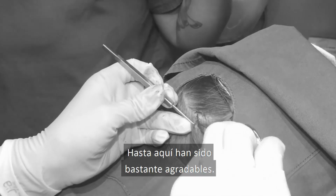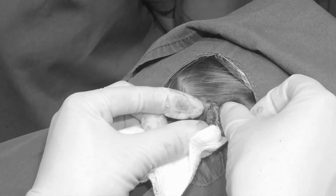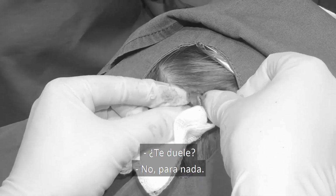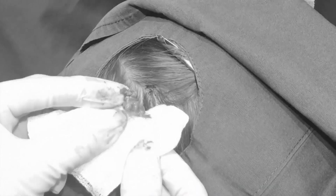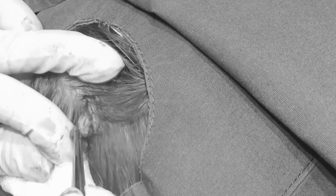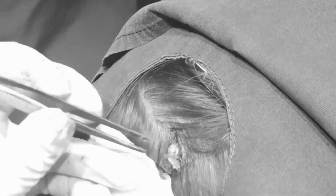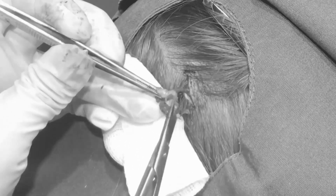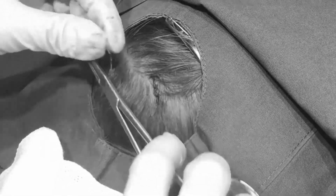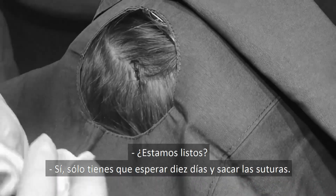Last one. So far, yours are pretty nice ones. Am I hurting you? Nope, not at all. This one's a little darker variety. All done. We're all done. Yes, you just have to wait 10 days and take those stitches out.